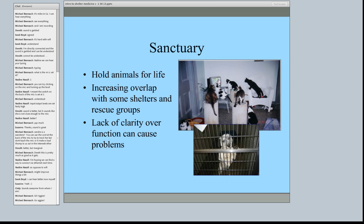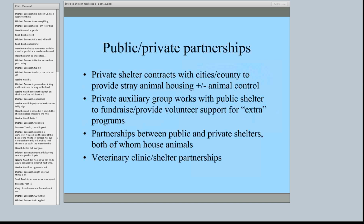But there are some fantastic sanctuaries out there, and lots of sanctuaries that are primarily set up as sanctuaries but also do lots of adoptions as well. Lots of public-private partnerships out there, private shelter contracts with the cities to provide stray animal housing. There are private auxiliary groups that can work with the public shelter to fundraise.